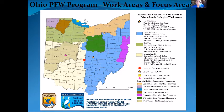Within each of their work areas, you see those colorful polygons. Those are our focus areas. Those focus areas have been set up through our strategic plans, a 5-year strategic plan. Right now we're working on one that's 2017 through 2021. So we'll be sitting down with our stakeholders and partners this winter to see if we need to revise any of these focus areas.